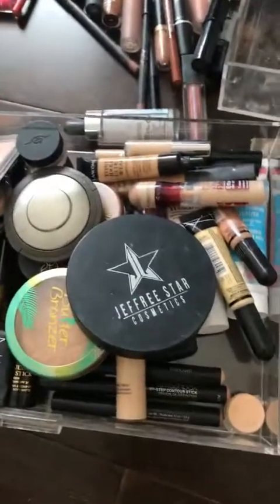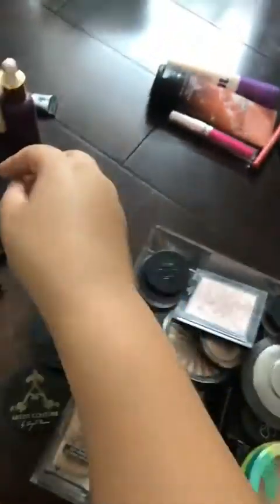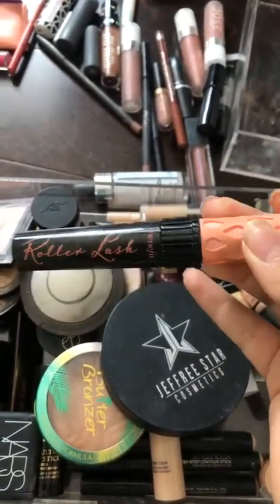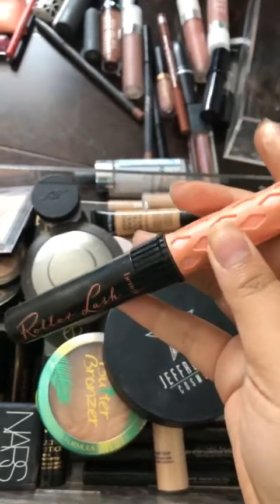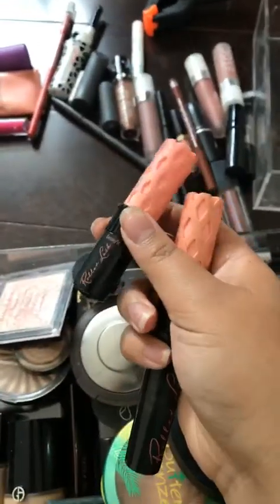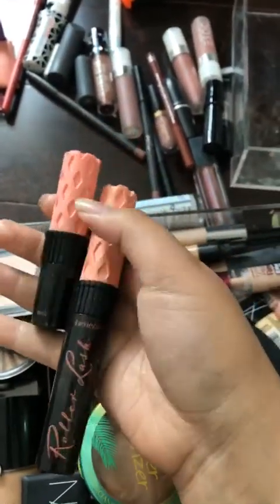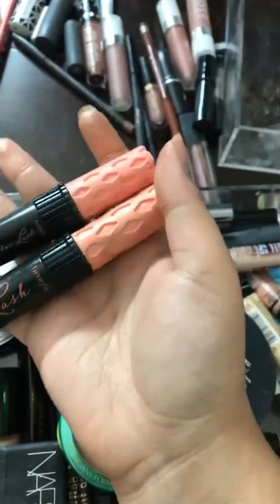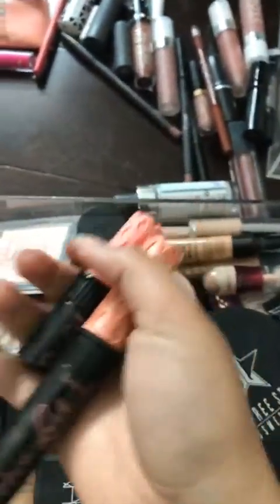Okay, moving on to some eye products. My all-time favorite mascara is this Roller Lash mascara. It's so lengthening and doesn't leave your lashes too clumpy. I really need a new one, so I have a travel size one because I tend to buy travel size ones because they're cheaper, even though for the product you're paying more money, you know? If you know what I mean?